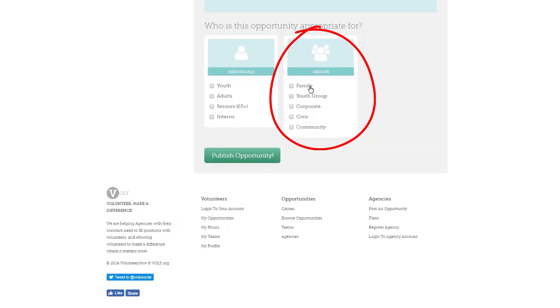If so, what's the minimum age for the children? Could be a youth group. That's a group of young people coming with chaperone. Again, what's the minimum age that you will accept, and how many chaperone to youth ratio do you require? You also have corporate, civic, and community groups, and I would say it is helpful to include a maximum size for your group as well. How many can you reasonably accommodate in the space that you have with the resources you have?